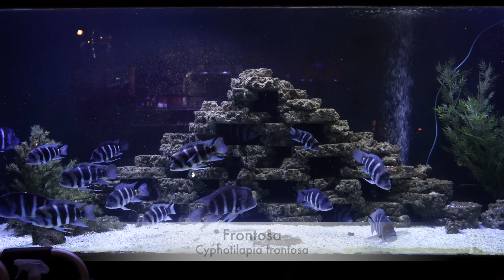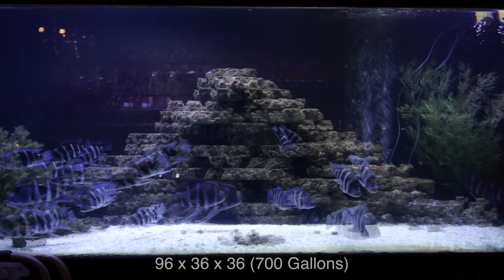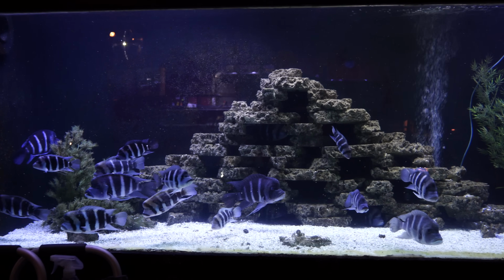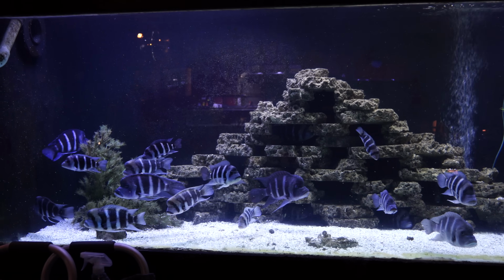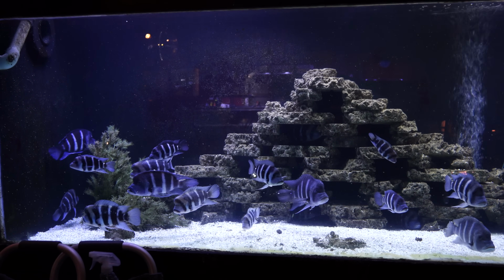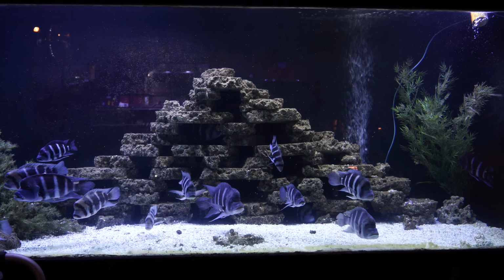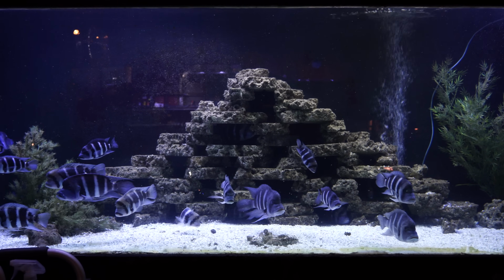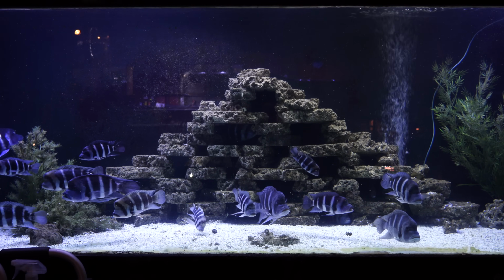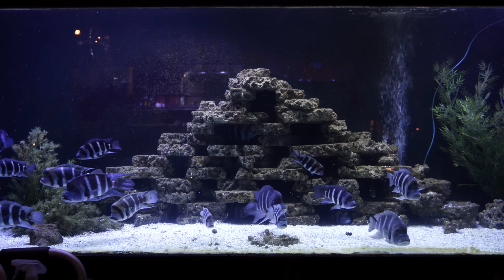Last one I want to mention here, and that is what I call the large predatory Lake Tanganyikan fish. And really, there's only one that's really common, and that is the frontosa. Absolutely love this fish. This is a centerpiece type of fish. This is a fish where if you have a large aquarium, it could be awesome. And that's one of the main keys here with the frontosa. One, these are big fish with a big mouth, and fish generally will eat other fish that are smaller than they are. Anything that can fit into their mouth, they will attempt to eat.